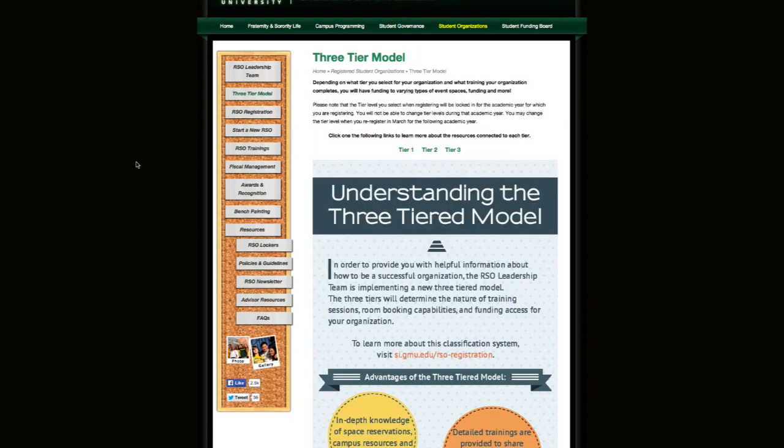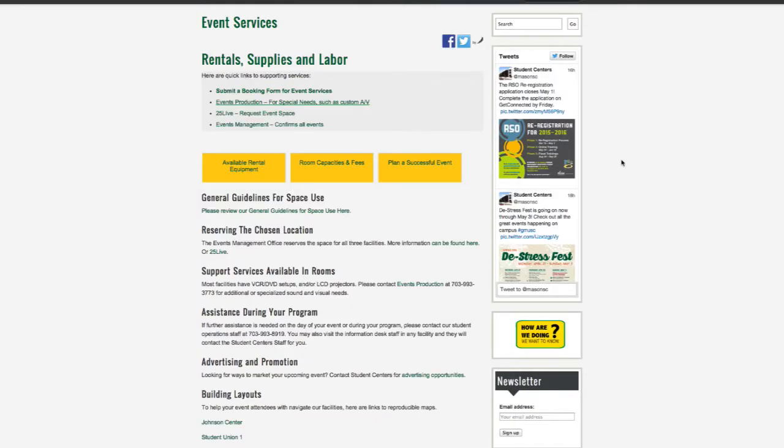The tier system is defined by Tier 1, Tier 2, and Tier 3. The benefits for each tier can be found under the Tier tab on si.gmu.edu. The most important benefit to being a student organization is the ability to reserve space on campus.